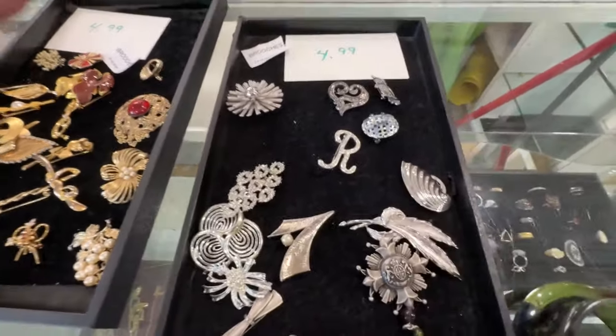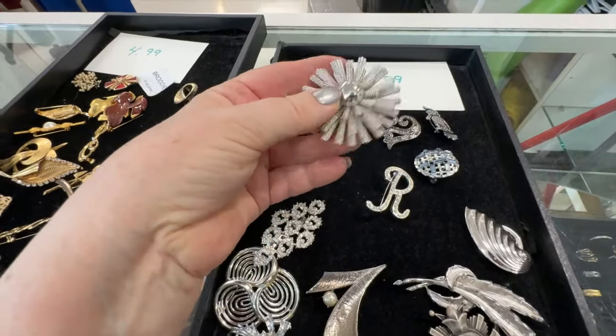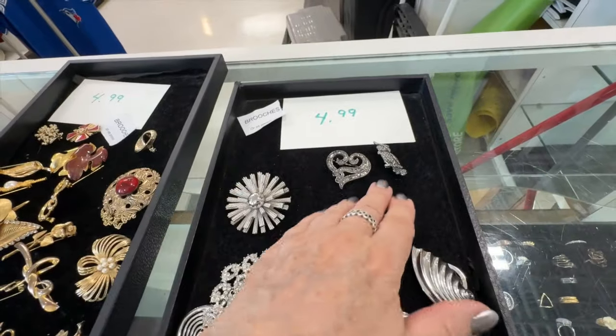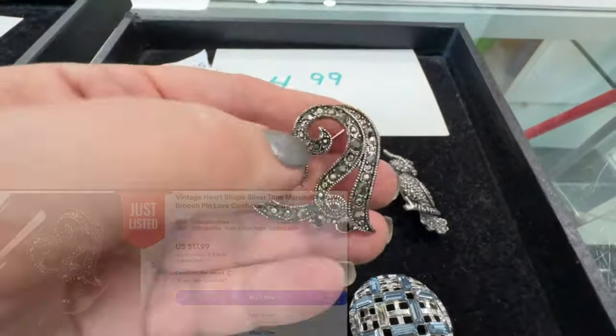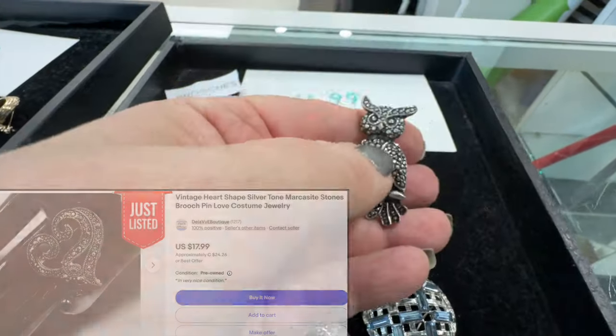So looking at this tray, this is nice, but has absolutely no maker's mark. I don't know, for $4.99. These two are quite interesting with marcasite. Nice heart right here. And then this one is an owl.